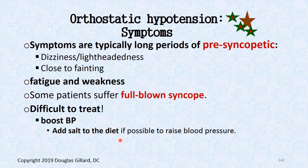Boom, hit the ground. Difficult to treat. What do you do if their sympathetic nerves are damaged? If it's medication, you can correct that, or if it's dehydration, you correct that. What if they have Parkinson's and their sympathetics are damaged? Well, one idea sounds like something House would do: you add salt to the diet. You give them a high salt diet, which will raise blood pressure.